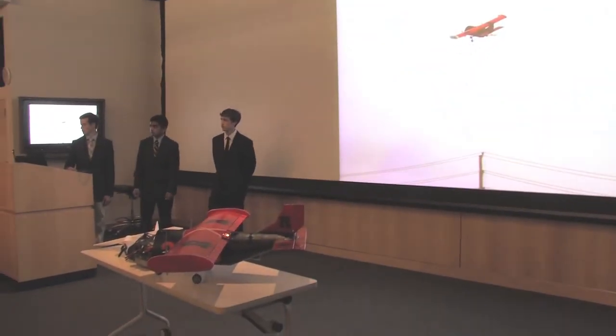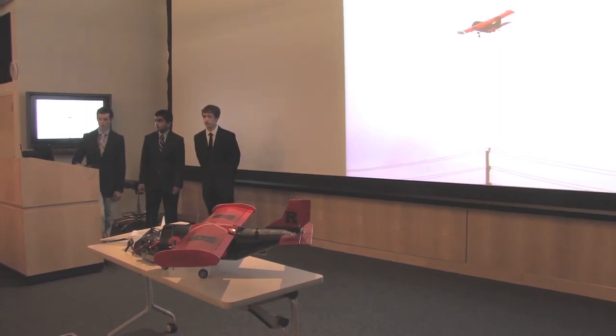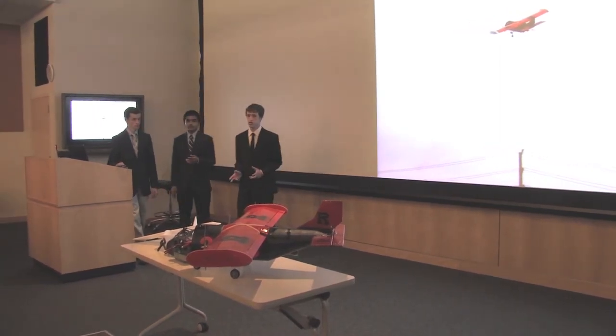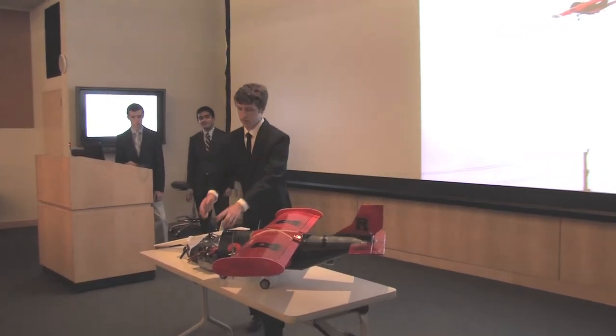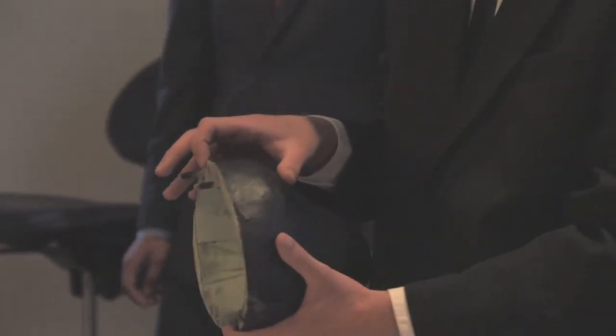Is that all the questions? I'm just curious, the nose part comes off very quickly. So how did you fasten that? As you can see, we use balsa to kind of secure it in place, but there's also magnets on here which hold it in place during flight.